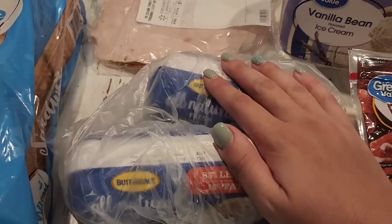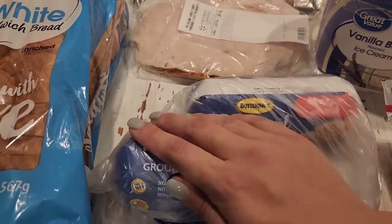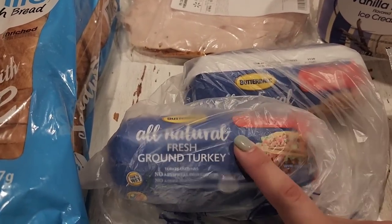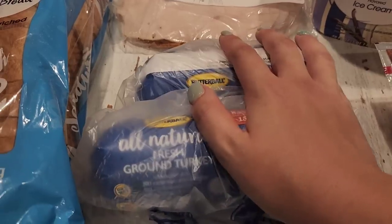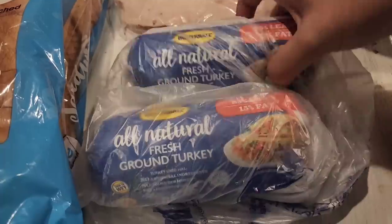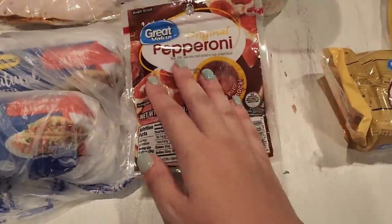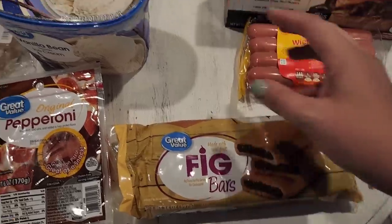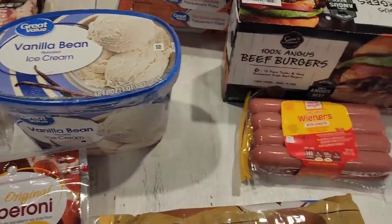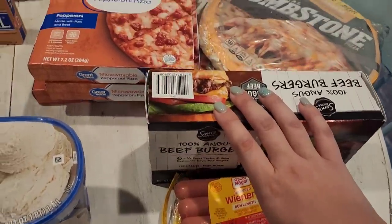I also got two things of like the 1 pound turkey. What do you call these? Is it chubs? Is that what you're supposed to call them? I'm going to use these instead of ground beef in a couple of recipes this week. I used to do this all the time, and when we have our own beef in the freezer, that's just what I use. But because we're out of ground beef, I got those. Some pepperonis, fig bars, vanilla ice cream. We've been making some milkshakes, so I got some vanilla ice cream. Hot dogs and hamburger patties for our grilling night.